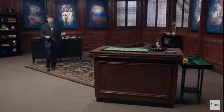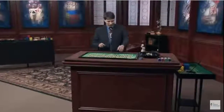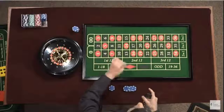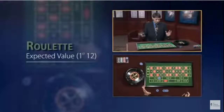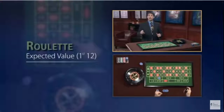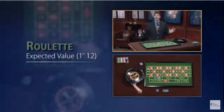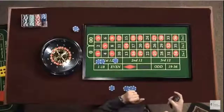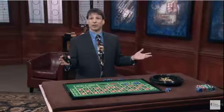Now, in roulette, you can bet on other things besides color. For instance, you can bet that a number between 1 and 12 shows up. Here, let me show you. So let's say we bet $1 that one of the first 12 numbers shows up. The casino pays 2-to-1 odds for this bet, which means that if you bet $1 and you win, then the casino pays you $2, okay?